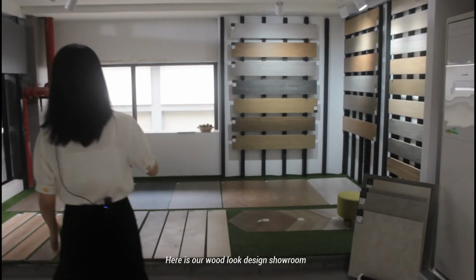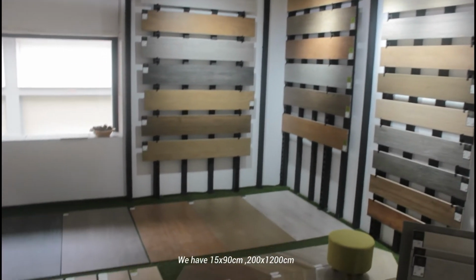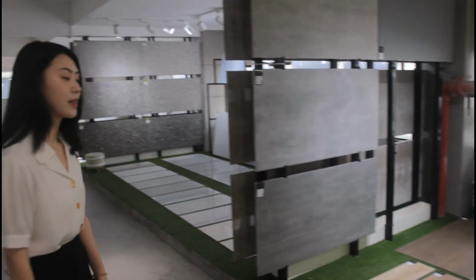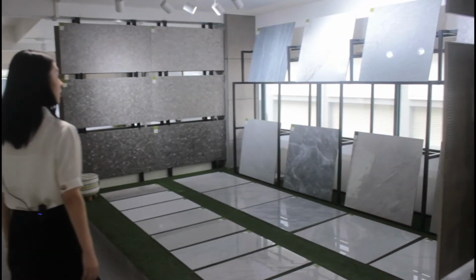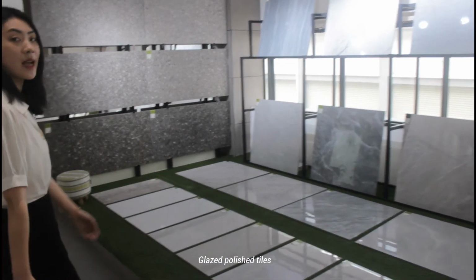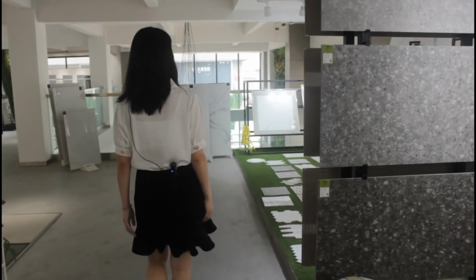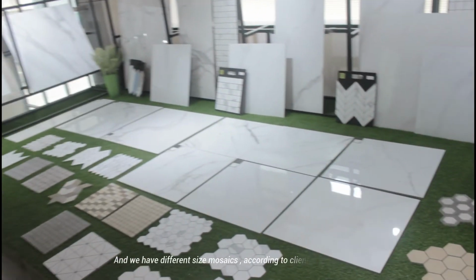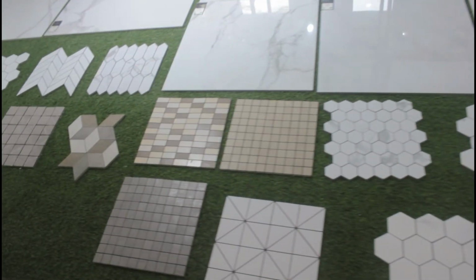Here is our wood look display showroom. We have 18 by 90 and 20 by 120. Glazed polished tiles. And we have different sizes according to client requirements.